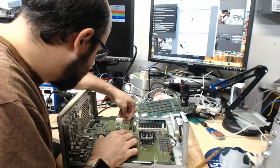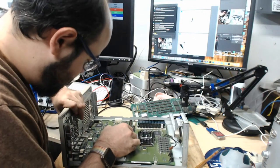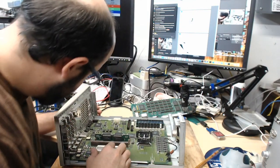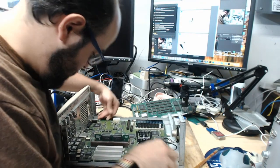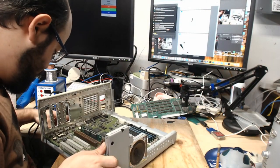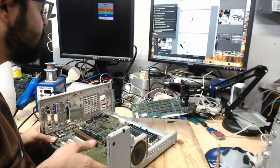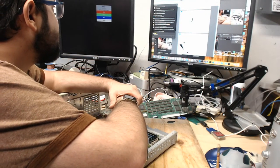Okay, so let's make sure that this board is actually properly in the right place, and we could just... should be able to seat that back. Maybe half of it wants to go. What is going on? Oh, boy. Okay, just reading about this stuff.